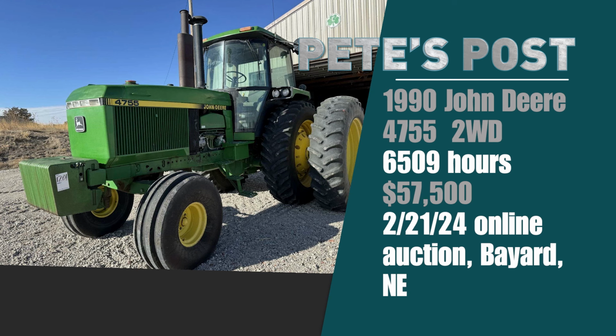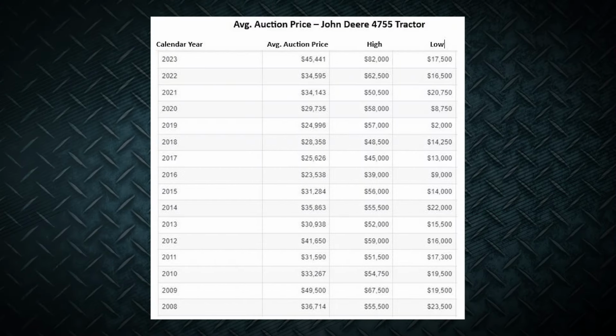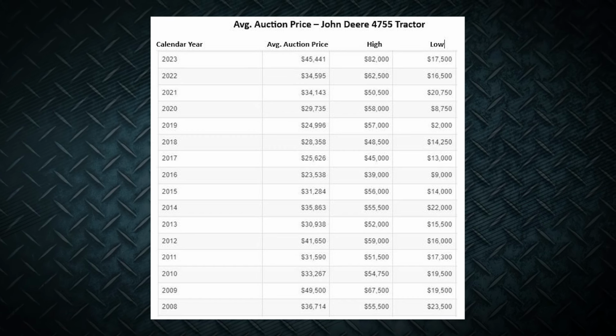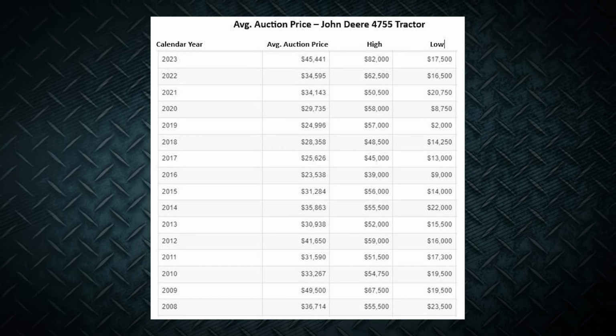Sold for $57,500. Very strong price there, again, given that it's two-wheel drive with over 6,500 hours on it. Now, it's interesting, if we pull back a little bit, here's a look at the average auction price on a John Deere 4755 tractor going back over the last 15 years.